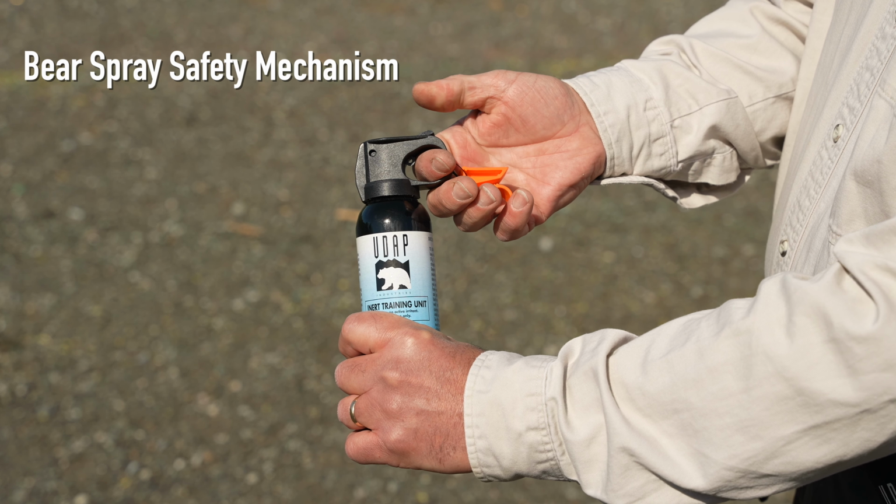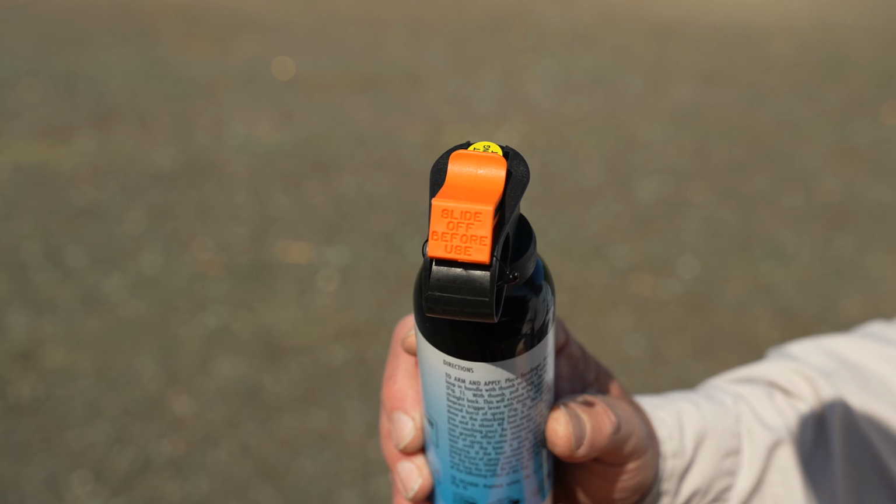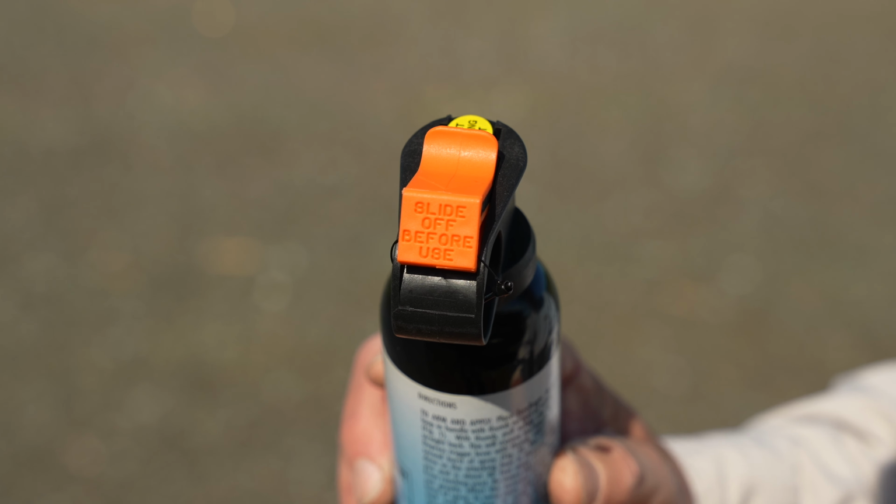Close-up of Kevin Painter's hands holding a bear spray canister with the trigger safety closest to the camera in order to focus it in the frame. The camera view zooms in on the safety with the text on the safety reading, Slide off before use. Bear spray canisters come with a safety mechanism that covers the canister's trigger.